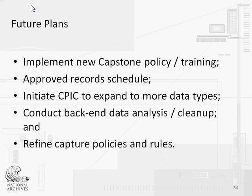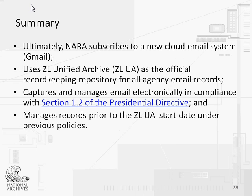This is something new. It's going to get better. We admit that we don't have all the answers, but we are trying to get this right, and we are dedicating the resources and time that we need to do this. So just in summary, ultimately we have a new cloud email system. It's in Gmail or Google Apps for Government.